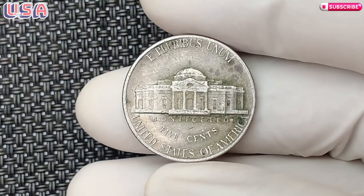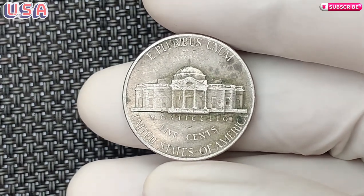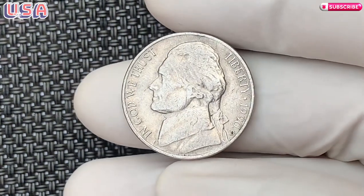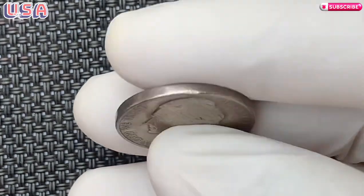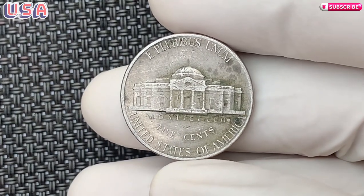Another factor that determines a coin's worth is its condition. Coins are graded on a scale from poor to mint state 70, with higher grades fetching significantly higher prices. A nickel that has been well preserved, free from scratches, discoloration, or signs of wear, will always attract serious collectors willing to pay top dollar.